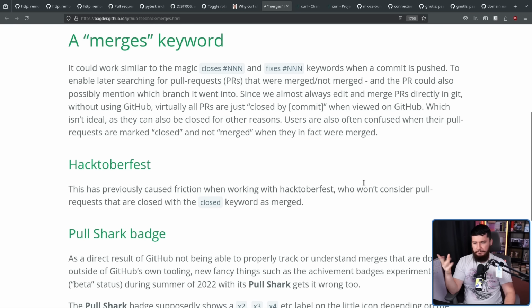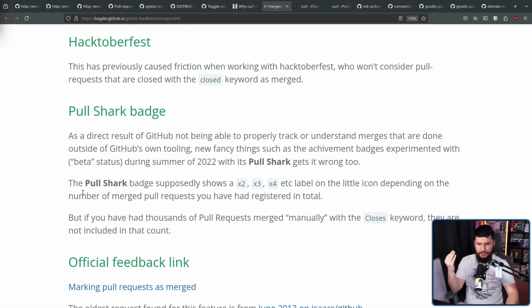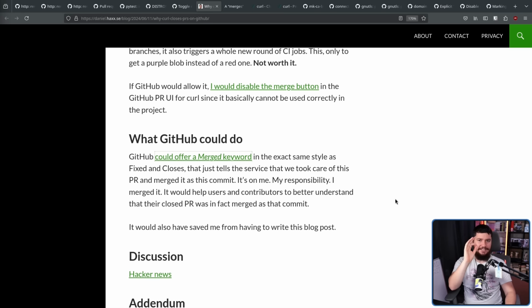Also, GitHub has these fancy badges that show up for various things you do on the platform. One of them is the Pull Shark badge. And the Pull Shark badge supposedly shows a 2x, 3x, 4x, etc. label on the little icon depending on the number of merge pull requests you've had registered in total. But if you've had thousands of pull requests merged manually with the closes keyword, they are not included in that count. So, doesn't matter how many merges you have on curl, it never would matter. Now, I don't really care about a little badge, but it probably matters a little bit more for an event like Hacktoberfest.